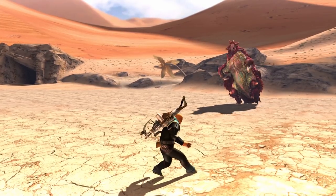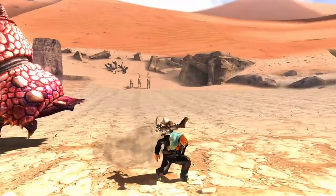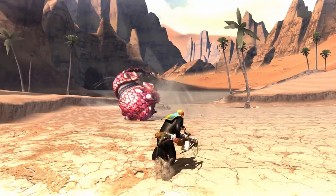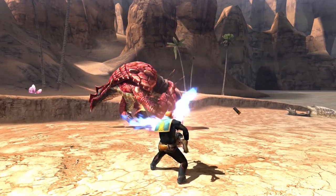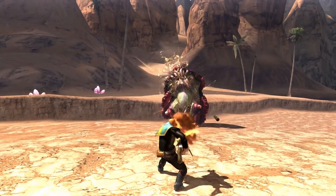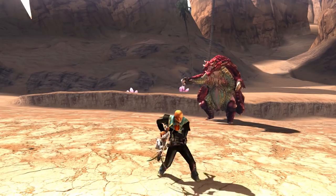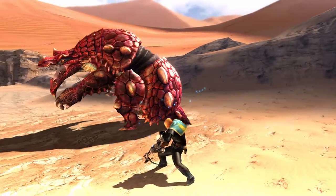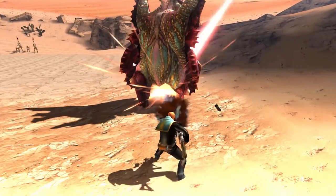The individual scales or scutes of the Volvidon's outer shell are composed of keratin, a fibrous protein that is also the primary structural component of hair, horns, and nails in other pelagus. The flexible outer layers of the Volvidon shell are underlain by bony plates called osteoderms, a form of dermal bone growth. Its shell is called a carapace.